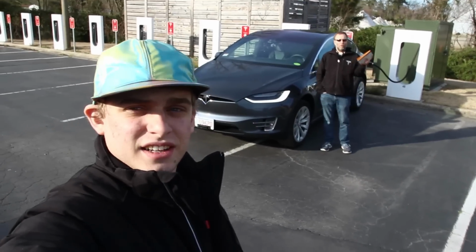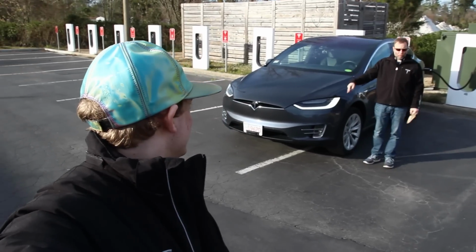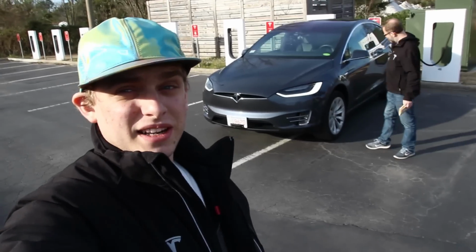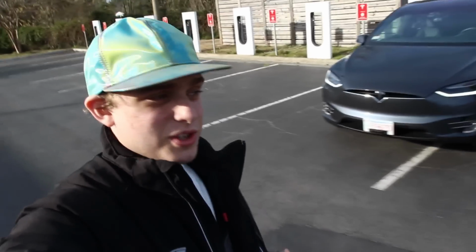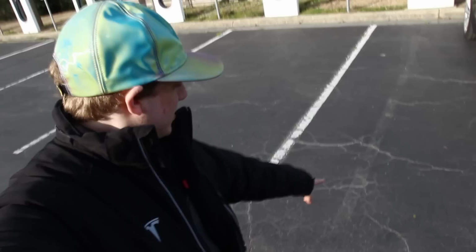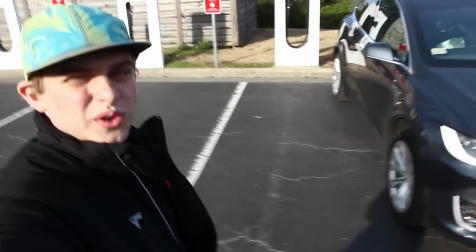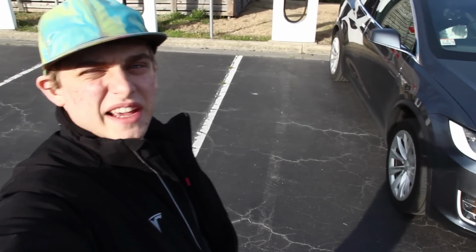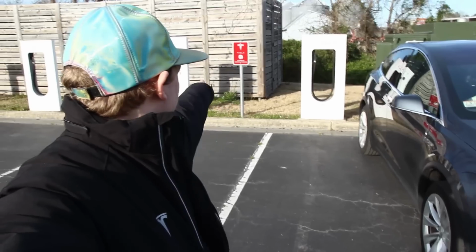Supercharger. Whoa. Hey, what's up with the parking job? Oh, well, you see, they've repainted the lines at this particular supercharger. And they put them in the wrong spot. If you can see this old faded line down here, that's the right line. They put them in the wrong place. As you can see, the signs line up.